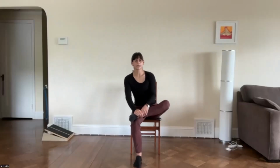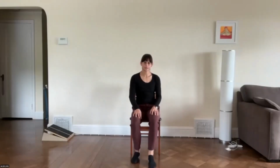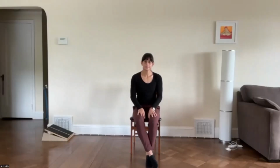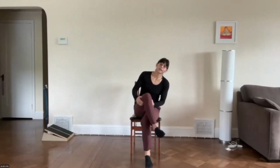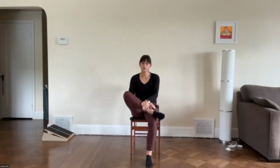And lift yourself back up, undo your legs, shake them off. And we'll go to the other side. So left ankle can cross over the right ankle, and you can allow that left knee to open out to the side. You can cross the legs on top of each other. So left leg on top of the right, just like a normal cross-legged seat where the legs are sort of nestled together. Or you can go into a traditional figure four, crossing that left ankle over the right thigh.